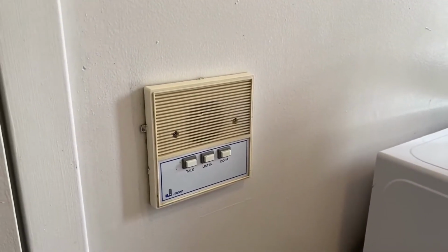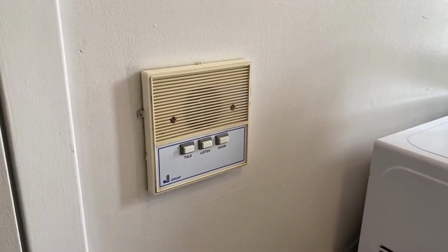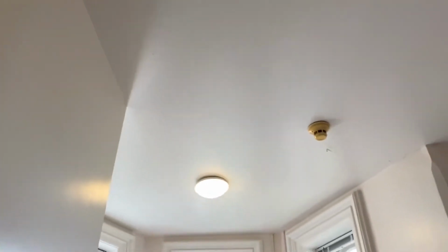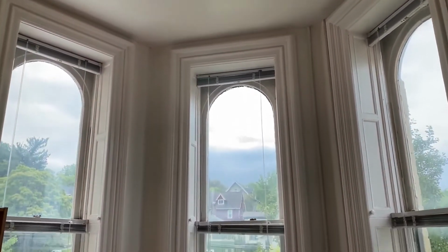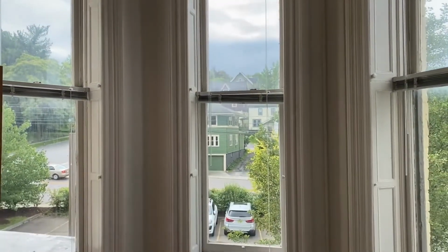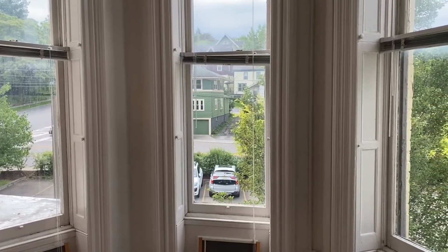One unique feature of Whiton Hall is the intercom system, so you can buzz your friends up. Room 204 features tall ceilings and 3 large south-facing windows that let in lots of natural light, even on a cloudy day.